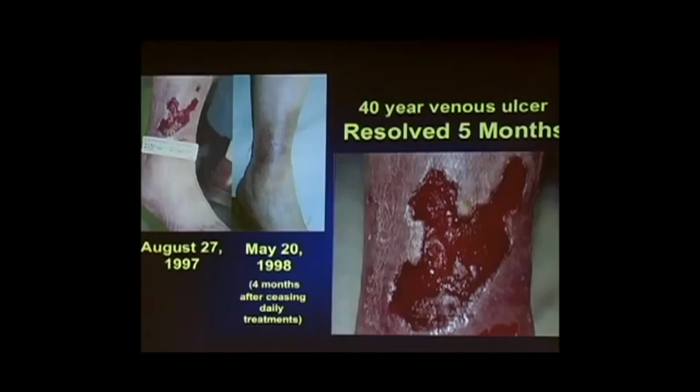The point here is that after 5 months we stopped treating him, took the unit back, you don't need it anymore. Eat your cereal, read your newspaper. Here's the wound 4 months later, still looks great, hadn't broken down again. I saw him last January 2009. Again, 11 years later, his leg looks beautiful.